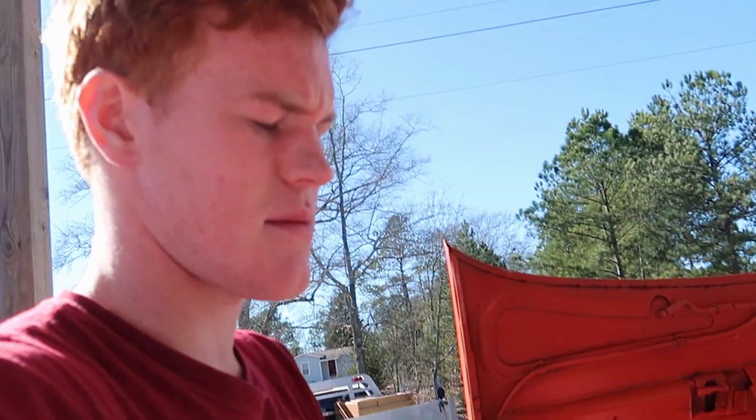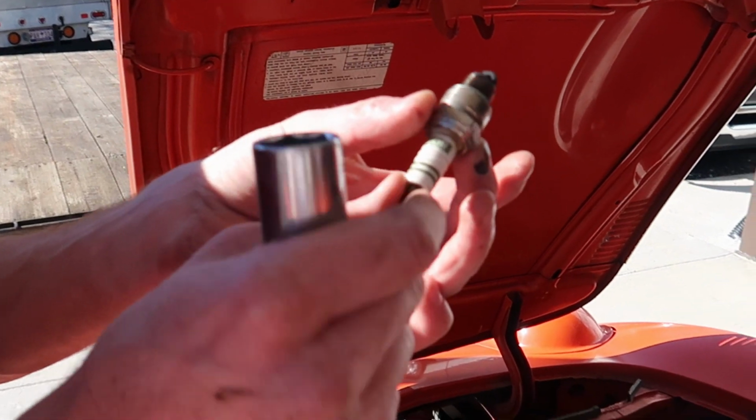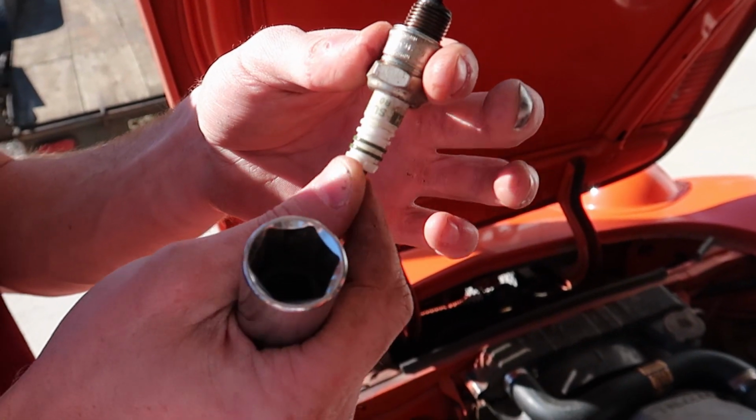What did you break this time? I'm just looking at that. I think these are factory. They're still the German Bosch. How did they look? Pretty nasty.